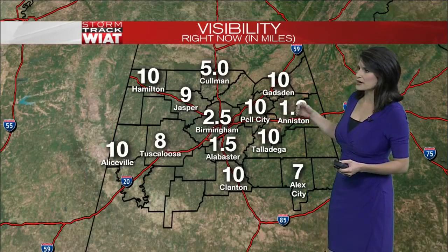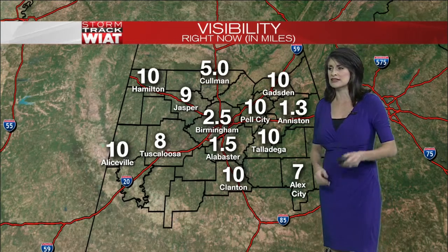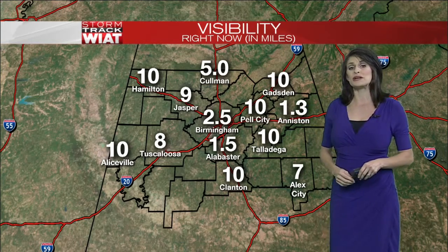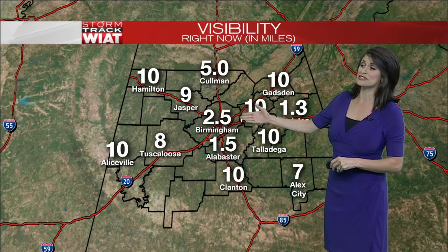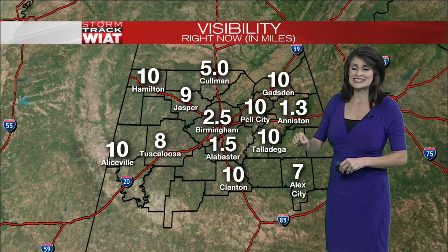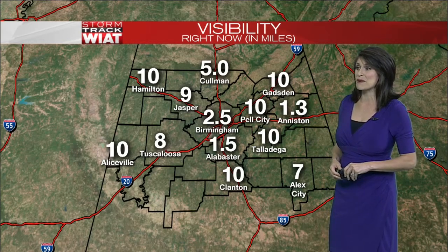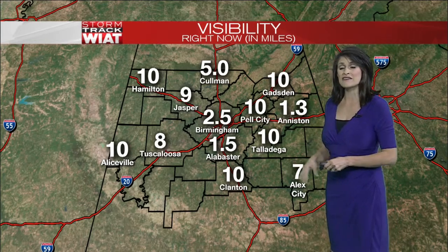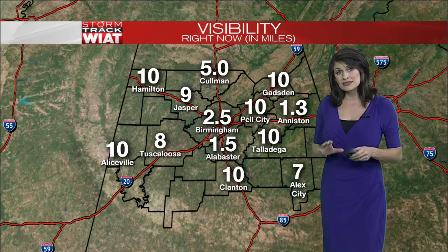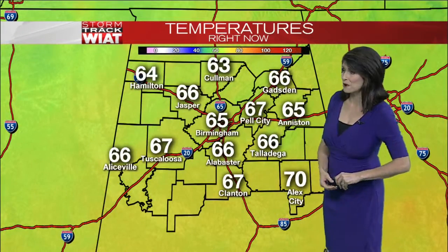Let's look at the visibilities right now. For the most part, doing pretty well in Gadsden, Pell City, Talladega. But look at this. Birmingham, now we're down to 2.5 miles. We were down to 5 miles about half an hour ago. So the visibility is decreasing as the sunshine comes out. Alabaster down to 1.5 miles, and Anniston right at about 1 mile. So anywhere along and east of Interstate 65 is where I think we'll see the most limited visibility this morning. Be careful as you're out on the roads.